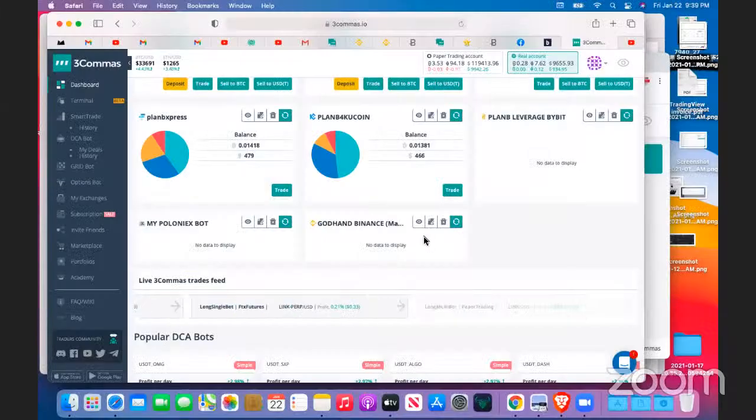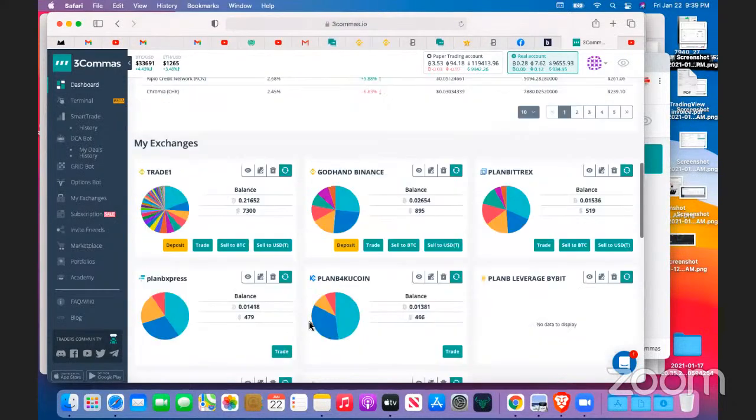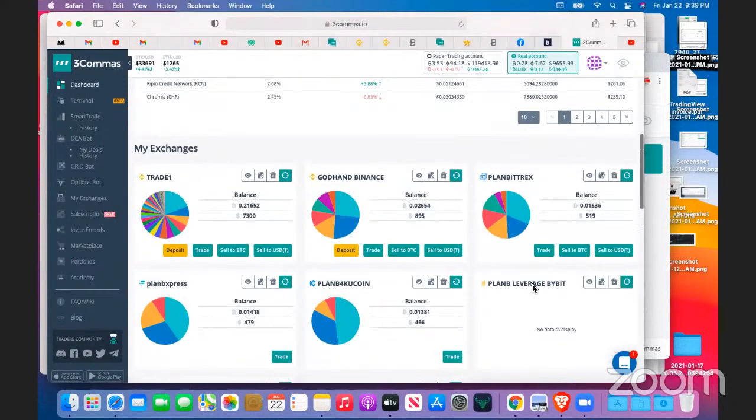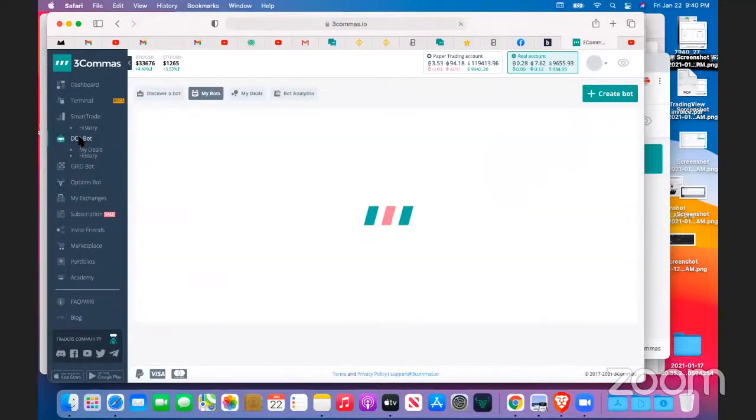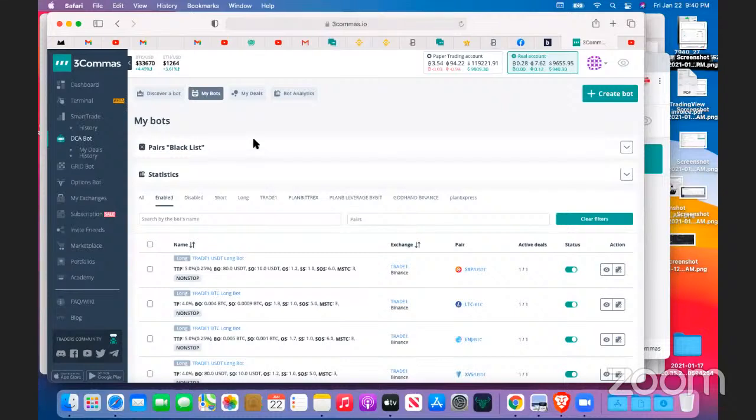Okay. Now, if you look at my account, this is my main account. My Bybit is connected here, and Bybit is for margin trading. So why not? You want to trade your DCA bot? I want to trade my DCA bot and do margin trading. Even on your Binance, you can do your margin trading and your futures trading. So your DCA bot is connected and it will trade everything you want to trade.